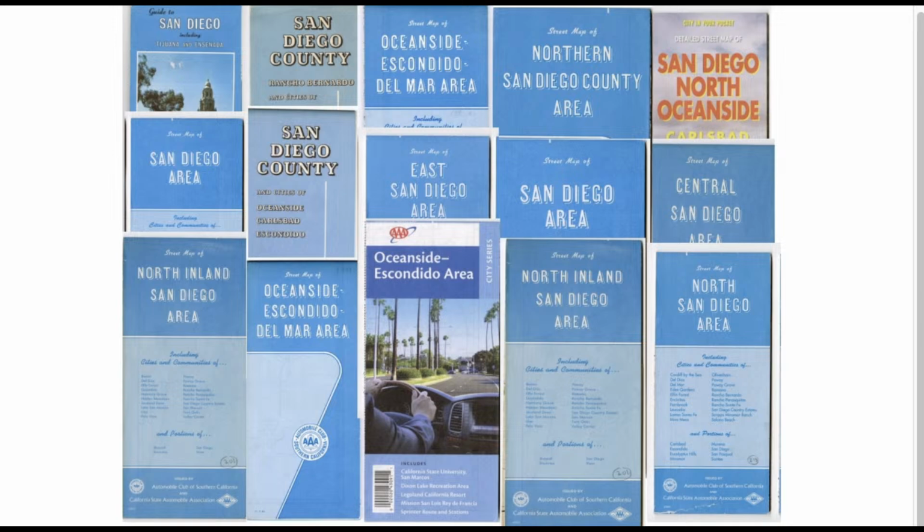In 1981, they add Del Mar to that map. In '82, they add the first San Diego area freeway map. In '83, they issue San Diego, including Tijuana and Ensenada, guide to the areas. In '84, they add a street map of North County with the name North San Diego County map, and they fold Oceanside, Escondido, Del Mar into this more comprehensive version. In '87, they take the San Diego area street map and divide it into two maps, Central San Diego area and Southern San Diego. In '88, they divide the Northern San Diego County map into Northern Coastal and Northern Inland.